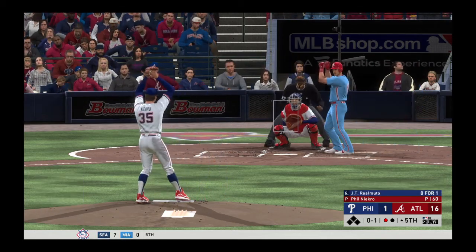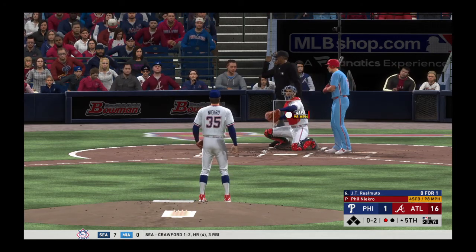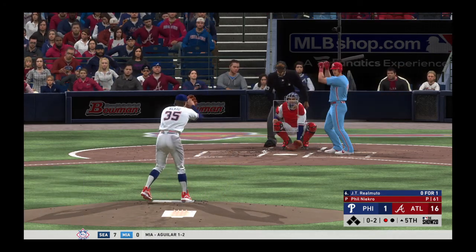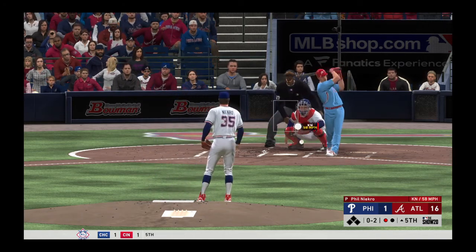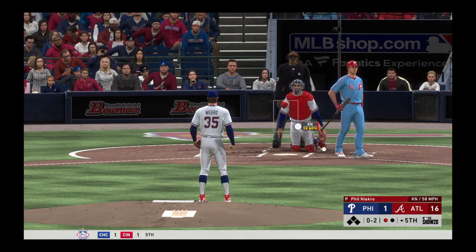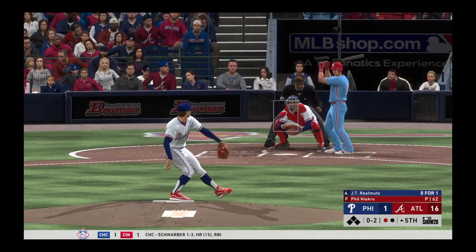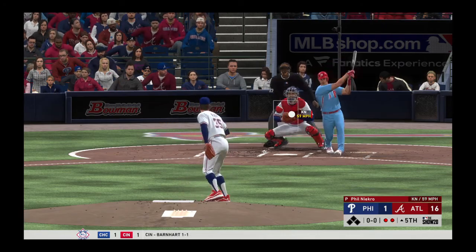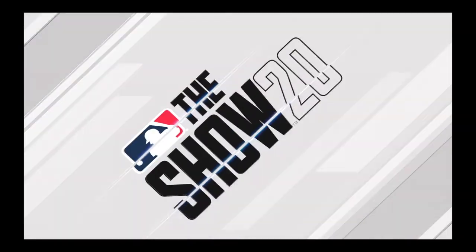JT Realmuto will stand in for the second time now as he looks at a called strike. It's 0-1. Realmuto behind with an 0-2 count now. Out in front of that one, but he stays alive and will do it again on 0-2. And he rings up another one, make it 9 strikeouts for him in the game.